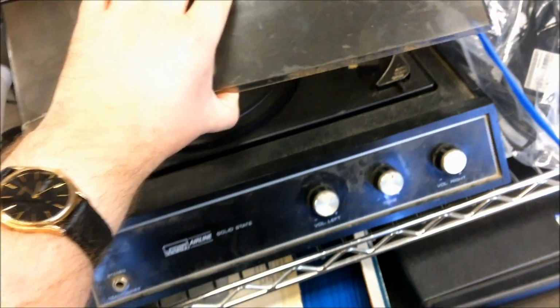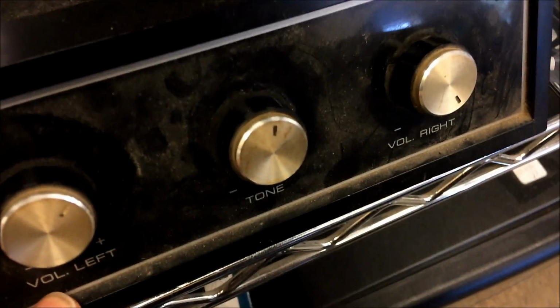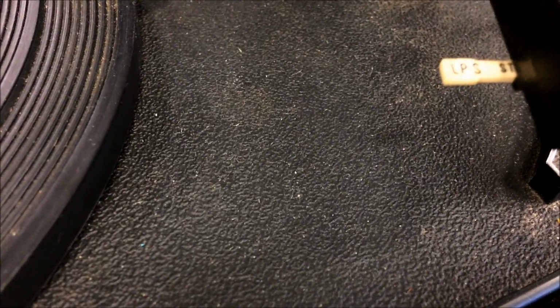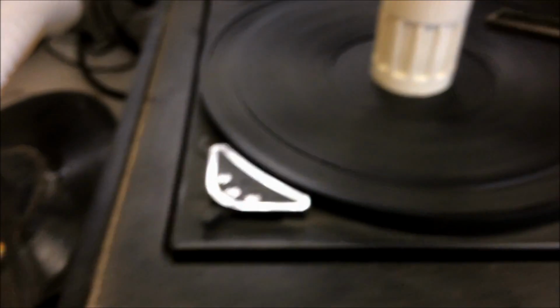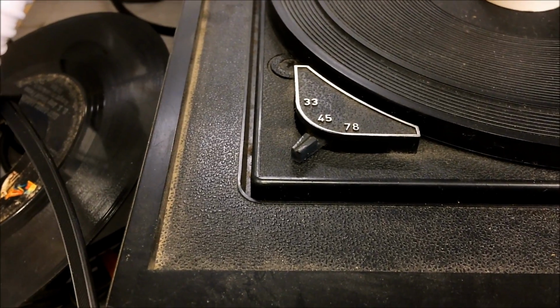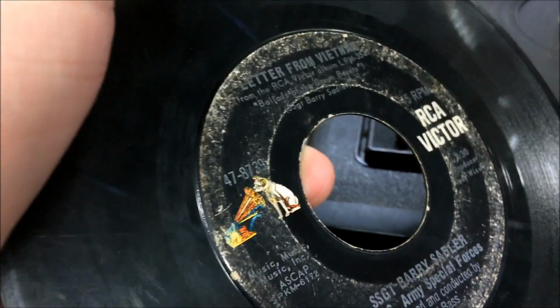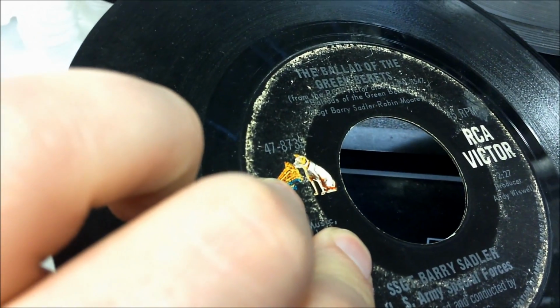Speaking of vinyl, I found this decrepit Montgomery Ward unit, which was apparently buried in the backyard. It was missing the stylus, not the housing, but just the needle proper. And I also can't say that I have ever seen a 45 stacker in person. And almost as if it were divine intervention, sitting next to the turntable was a 45 of one of our favorite conservative folk singers, Staff Sergeant Barry Sadler, and his biggie, The Ballad of the Green Berets.